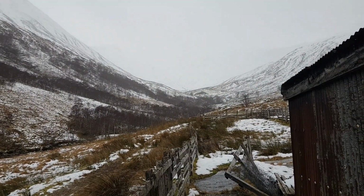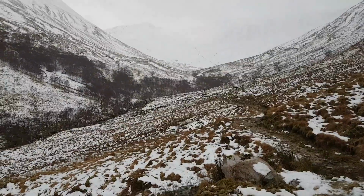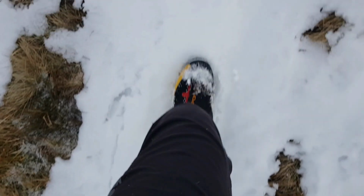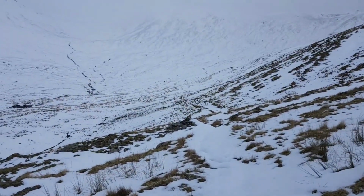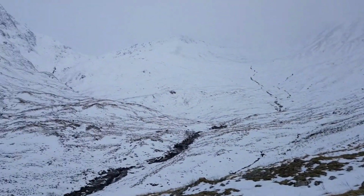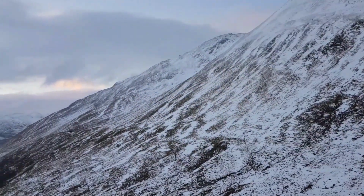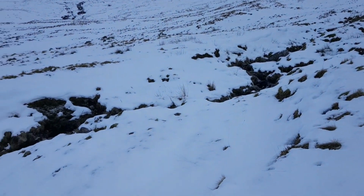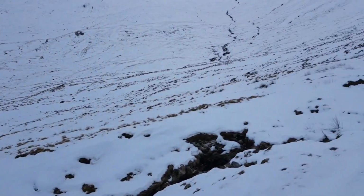Snowing a little bit now. Here's one of the first obstacles to cross. It's only small, so it's not a major issue. There's only 2 or 3 of these, so it's okay.